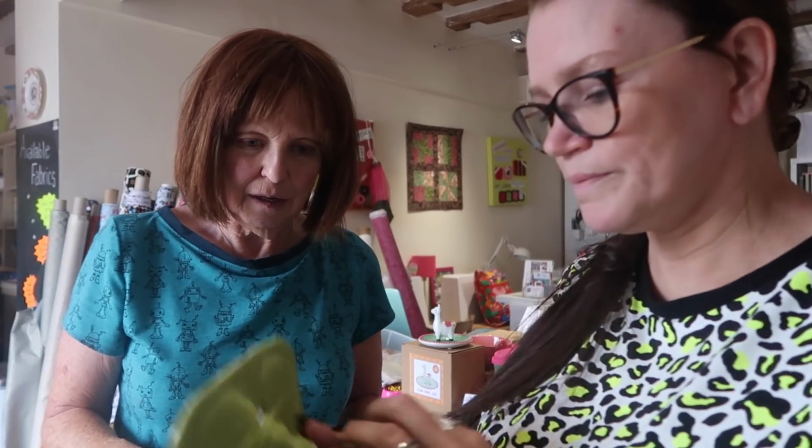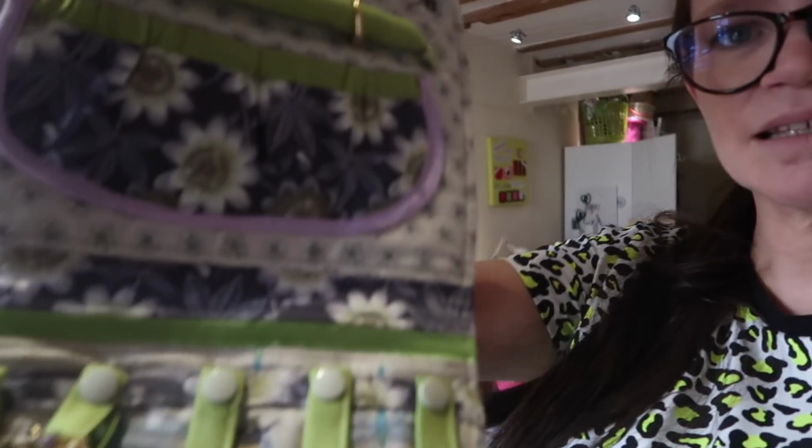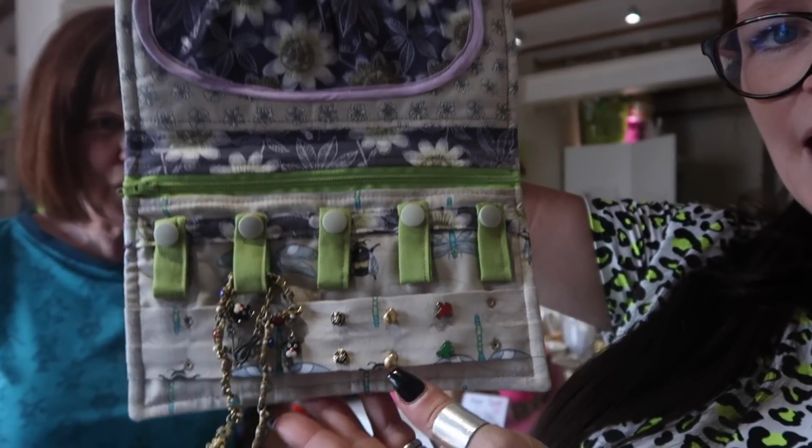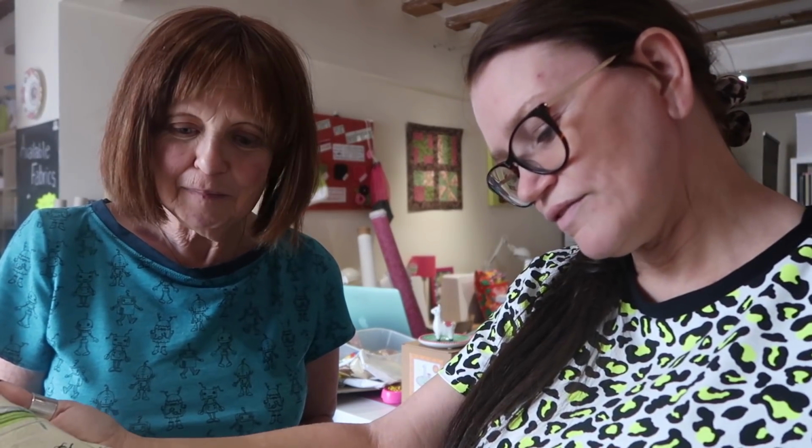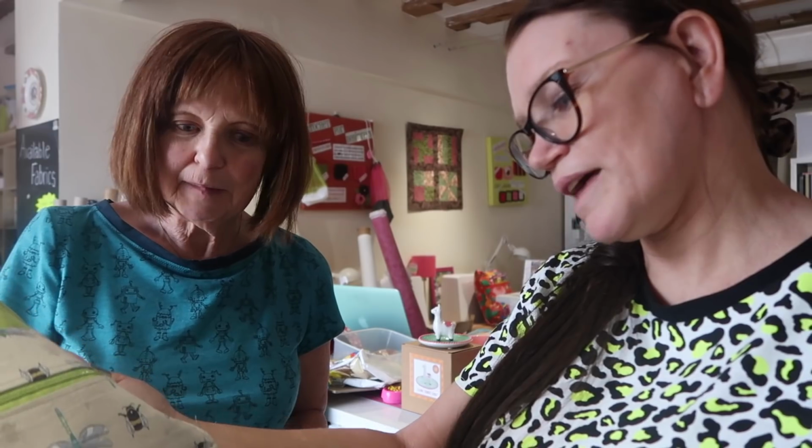Oh, nice buttonhole. And then you've got bumblebees inside. We could even put jewellery in it. Of course, that's what it's for. Oh, look at the little cats. Yeah, very nice. Well done. You've done a good job of that. It's not bad, is it? No, not bad at all.